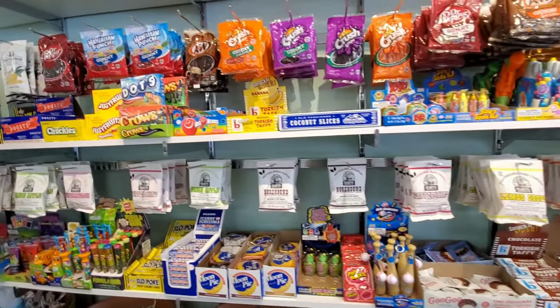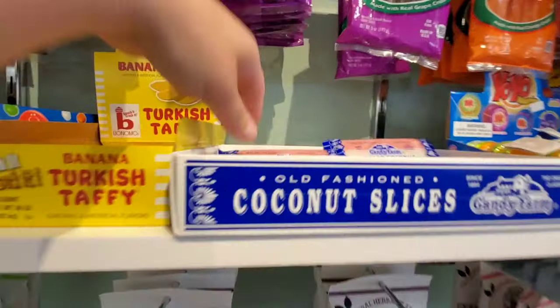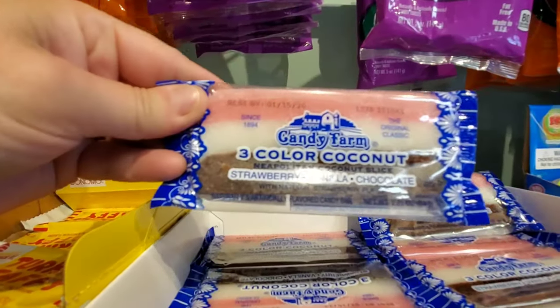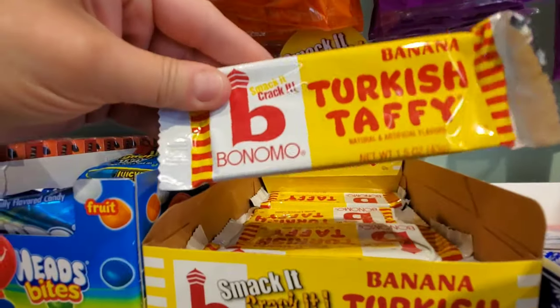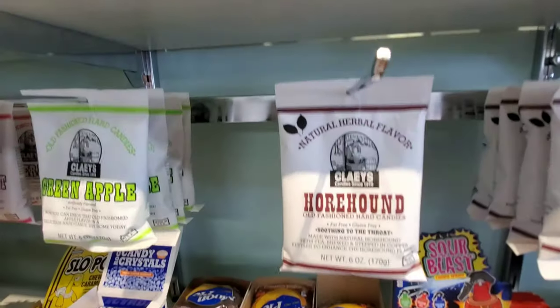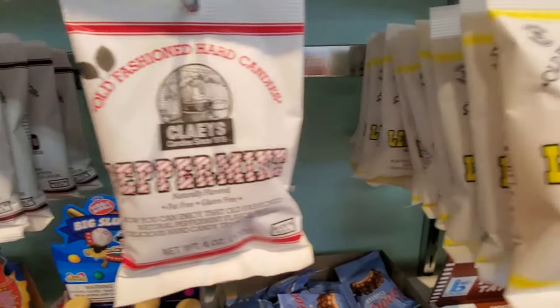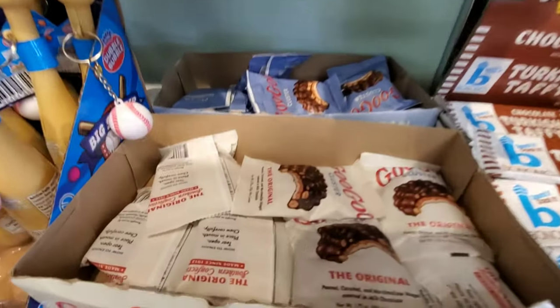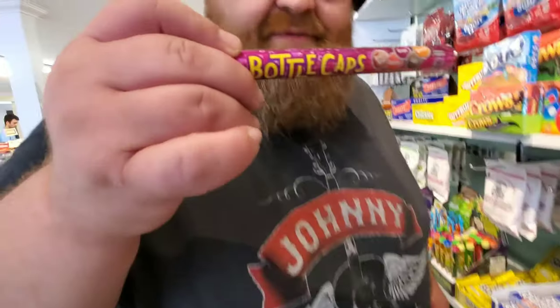Fantastic candy aisle. They've got some nostalgic kind of things. They have the coconut candy, three color coconut candy. I'm a fan of those. Turkish taffy, ooh, yum, banana Turkish taffy even. Looks good. They've got all kinds of different hard candies as well. I really like these things too. Goo Goo Clusters, yum, delicious. And those favorites, Bottle Caps, yum, those things are delicious.